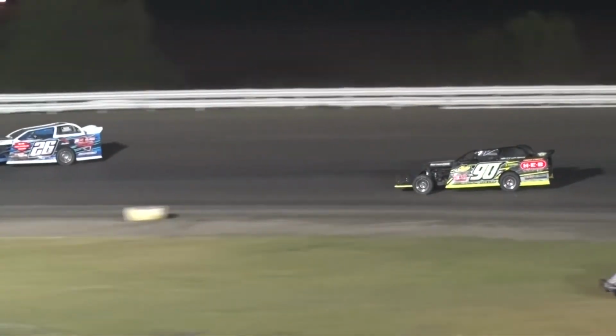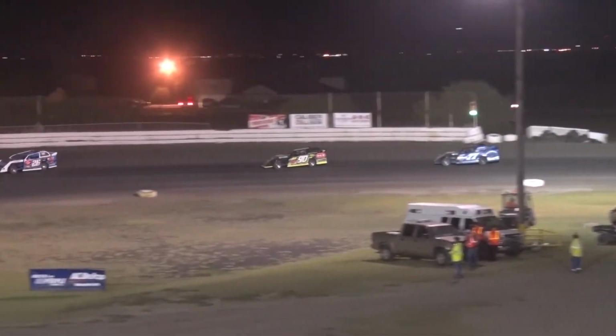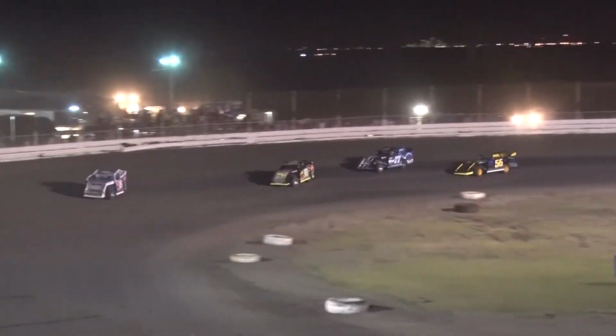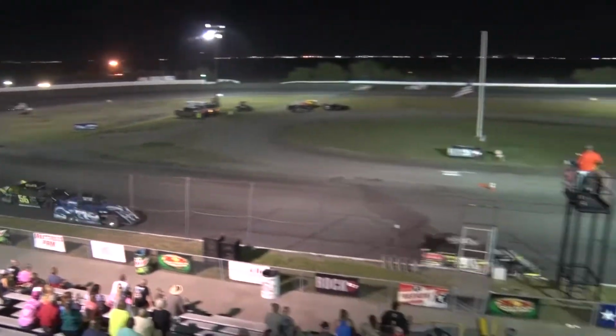And now Brock Bowen sticks his nose into the top three. He's trying to get underneath Cody Beto. Brock Bowen and Cody Beto setting up a good battle for third. J.J. Jennings has now kind of walked away a little bit, about three car lengths coming off of turn number four. Bowen once again underneath Beto for third.